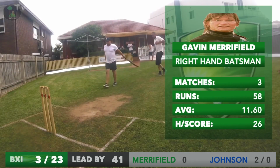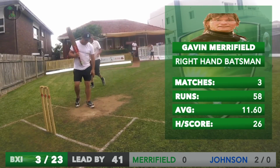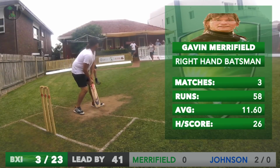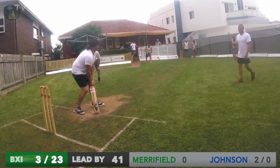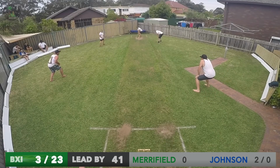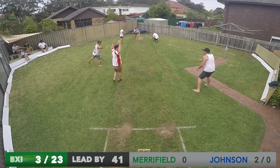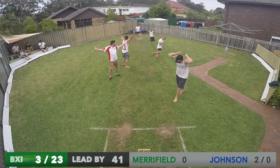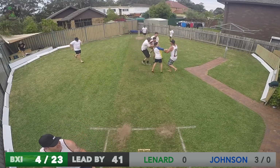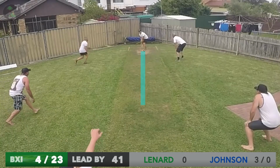Gavin Merrifield, the first innings hero, comes to the crease with his side at 3 for 23. And he'll be facing Johnson, no less, on a hat-trick. So Johnson in on a hat-trick. Bowls now to Merrifield. It's full. He hasn't played a shot. And he's been given. He's got the hat-trick. Can you believe it? The first ever taken at the WCG.